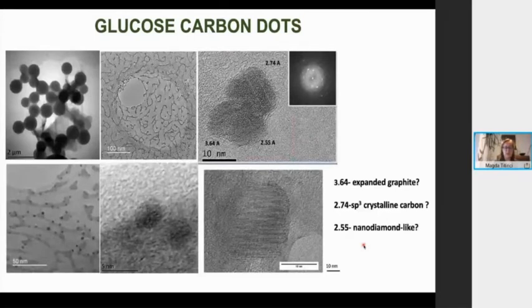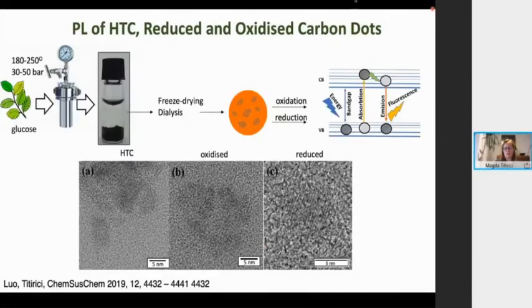And it's actually very difficult to analyze the structure of these materials because they are so tiny that you can't really do XRD or other diffraction techniques. So you rely a lot on electron microscopy. I am still to find the best collaborator to help me in this area. And just to say that we make these dots, but it's very nice because you could also tune their fluorescent properties. As you make them, you could either oxidize them, meaning that you put more functional groups on the surface, or reduce them. And if you reduce them with a reducing agent, you see more graphitic domains, and you almost eliminate all the surface groups.